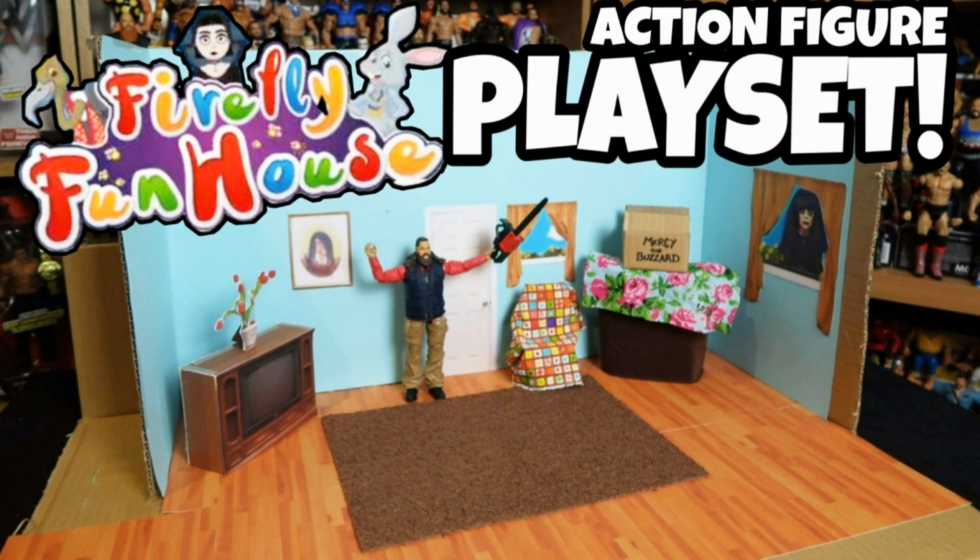I created this after the very first episode of the Firefly Fun House. I was into it from the start straight away. So yeah, the reason that I haven't really used it much since is because I need to add to it. But absolutely love that. And as I said, I will put a link at the end. So that is a Firefly Fun House playset.